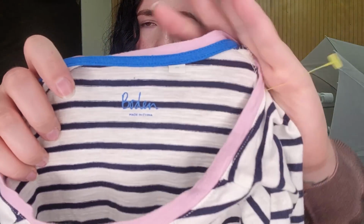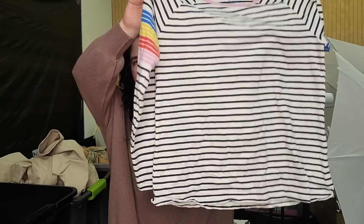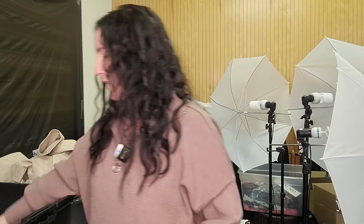This one is Bowden. I do like picking up Bowden. I don't pick up everything. This brand's really easy to Google Lens to figure out the style name, which I do think is important, or you can also search the style number on the tag inside. This one I did look up, size medium. This is a rainbow striped long sleeve top. That should go for 25 to 30.